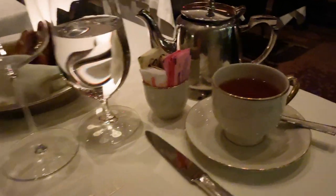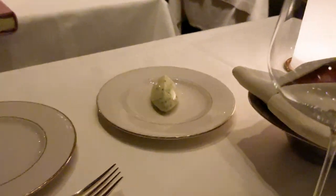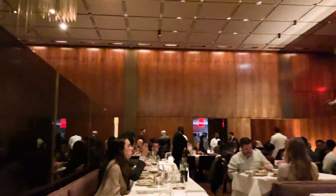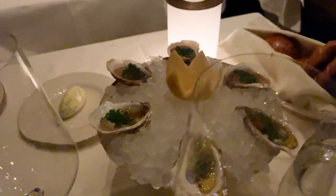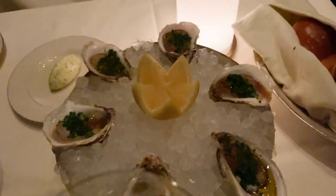Guys, we're at the Grill in Upper East Side, right kind of below the park, Midtown. They just brought me a hot tea because it's so cold in here. Got a little bread selection, this butter, which looks incredible. This restaurant is so stunning. Got our oysters. So dark in here.